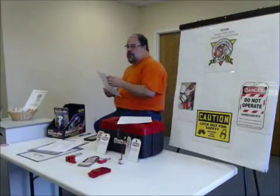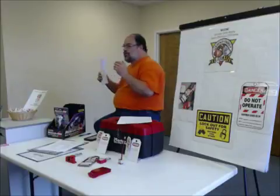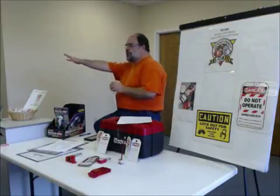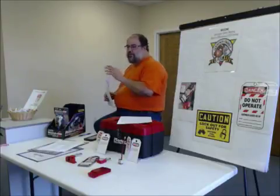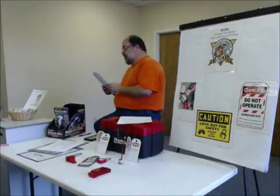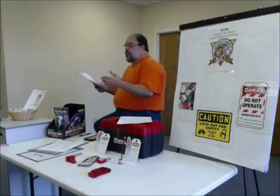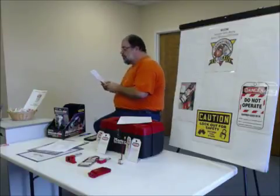You clear the area of all personnel. Check and double check to ensure that everyone is gone. Remove all doubt. Don't assume somebody's in the restroom. Don't assume somebody is at lunch. Account for everybody and make sure the area is clear. Then you can remove the actual lockout equipment, the devices and equipment.